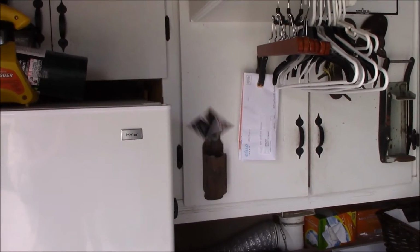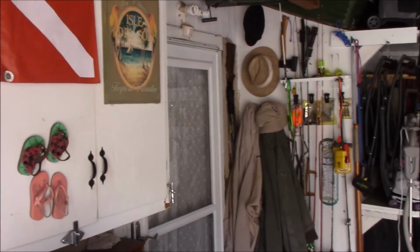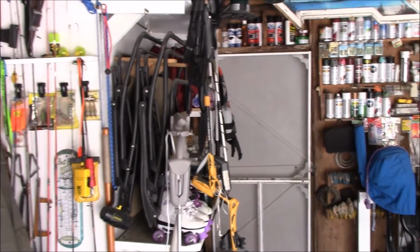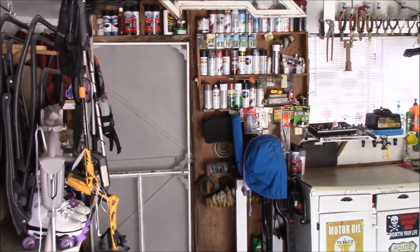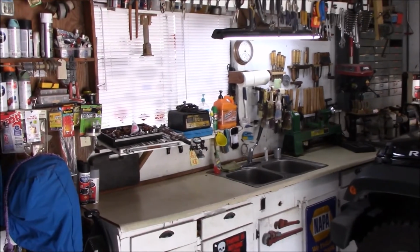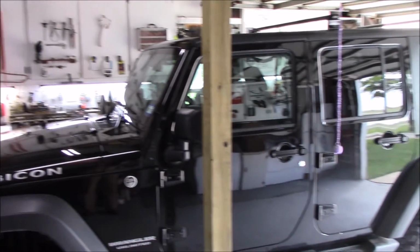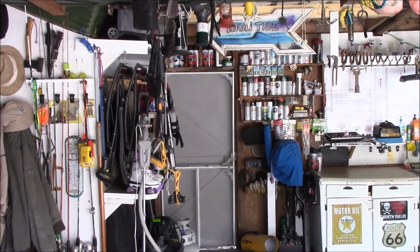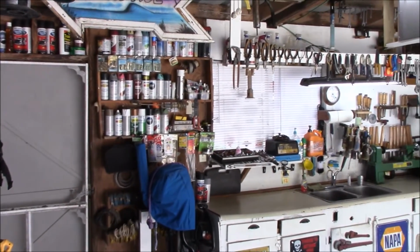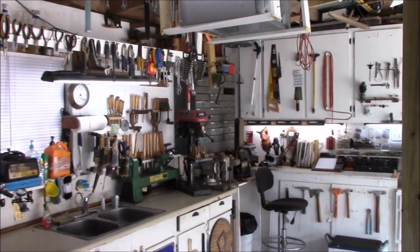Okay, a little tour here in the shop. First off, my shop is designed so that I can put both vehicles inside and yet still handle up to 16-foot lumber. I have everything laid out along the walls so that both vehicles can be pulled in. When I get into the mood to do woodworking, I can remove my vehicles and bring almost any kind of lumber in here and do about any kind of project I wish.